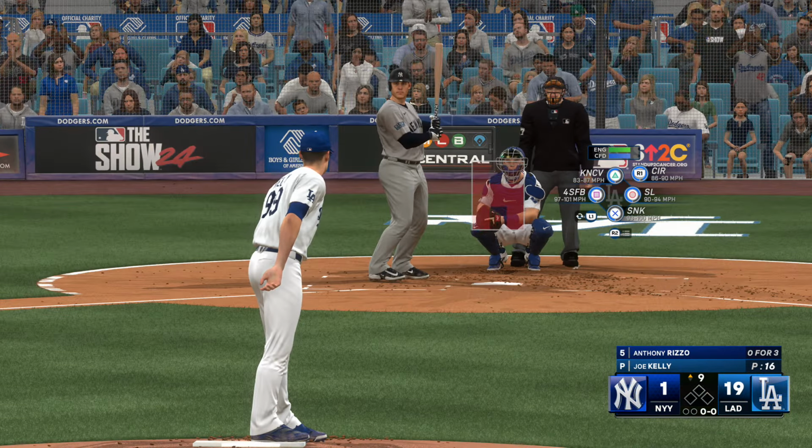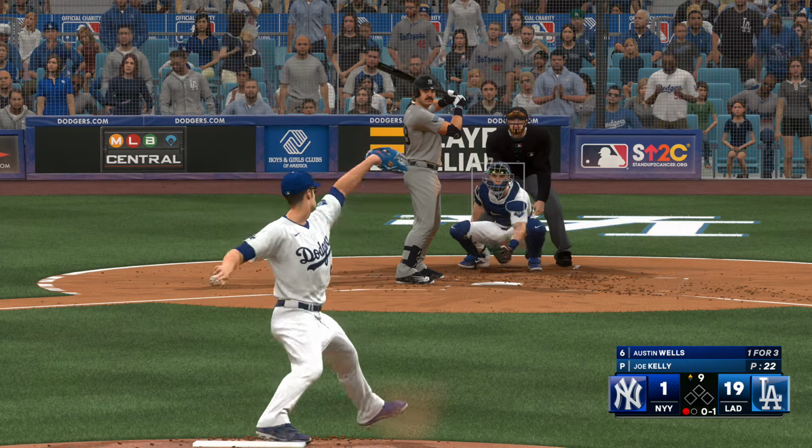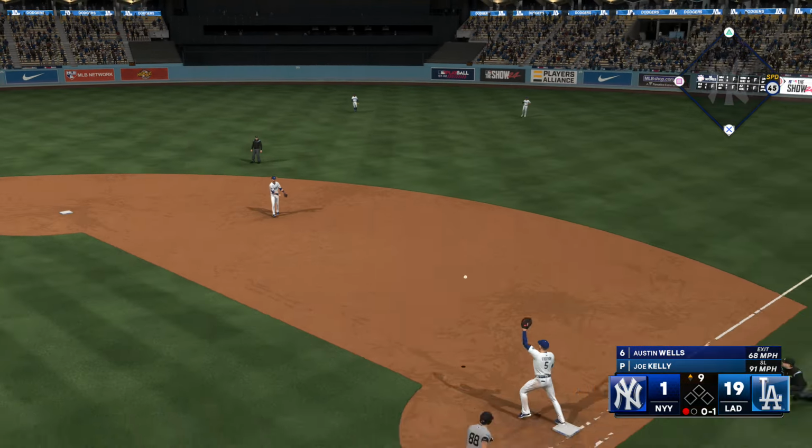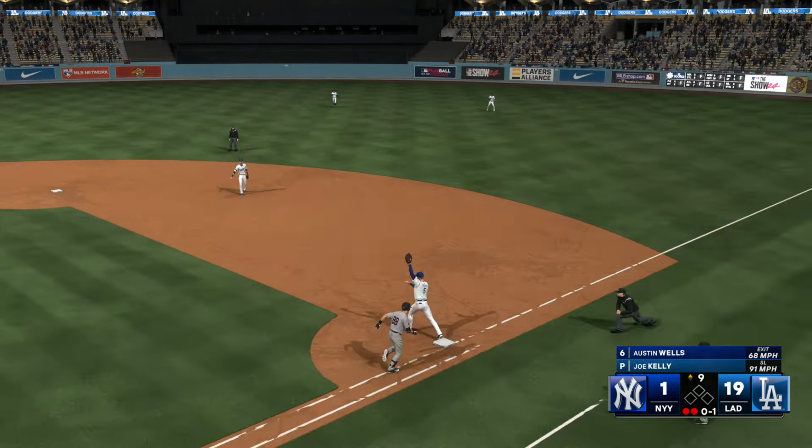Two strikes. The 1-2. Swing and a miss. And he's down on strikes. And a strikeout for the first out here in the ninth. He's two outs away. Austin Wells now at the plate. And a swing and a miss there. 0-1. And he hits a ground ball right side. Fires over to first. Two up, two down.